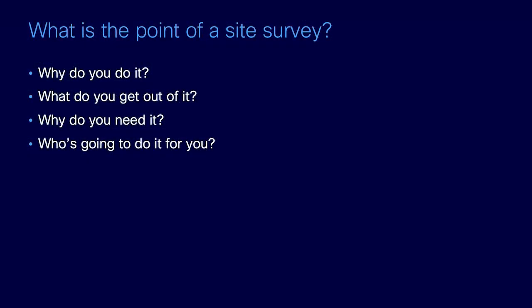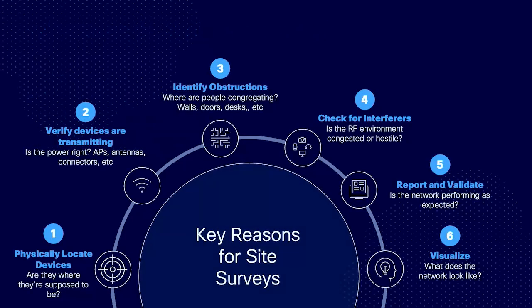So I'm going to talk about these points right here, because this is the slide that I was going to remove, but I asked myself these questions. Why do you do it? What's the point of a site survey to begin with? Why do you do it? What do you get out of it? What do you need from it? And who's going to do it for you? Because I'm not going to do it. I don't want to do site surveys. Nobody wants to do site surveys. They're not fun, right? And I'm not going to make them any more fun.